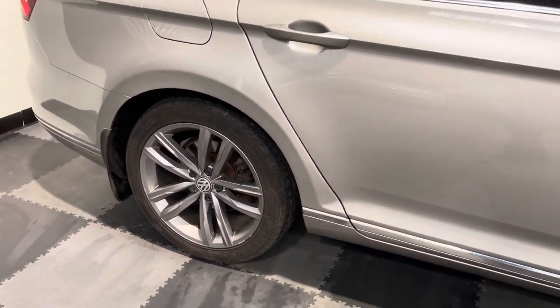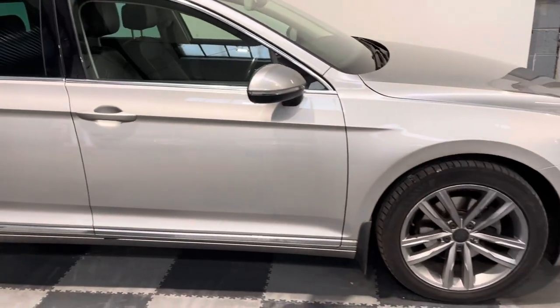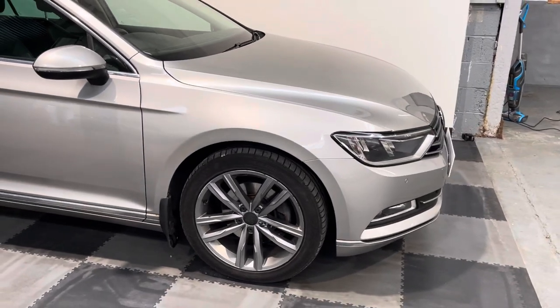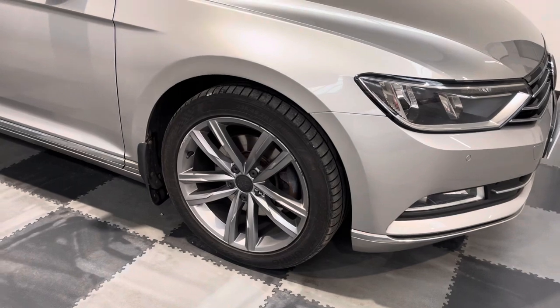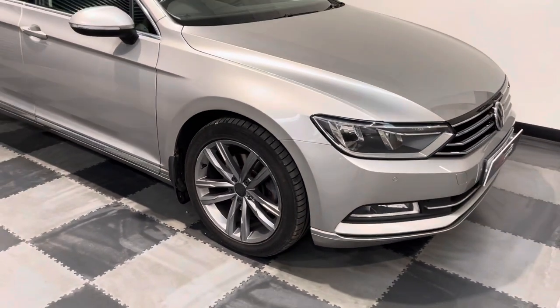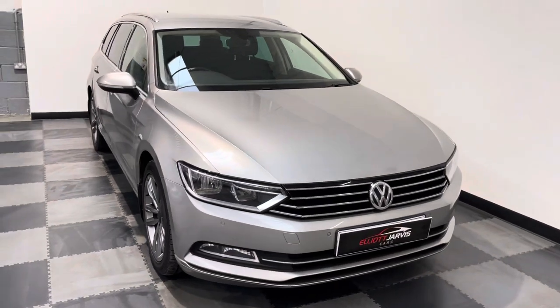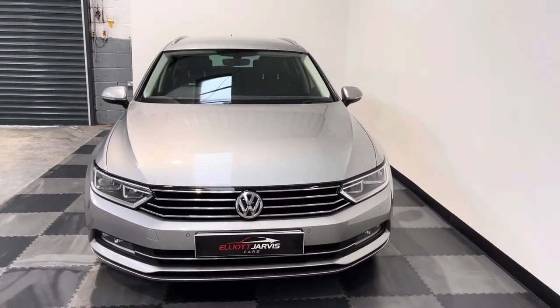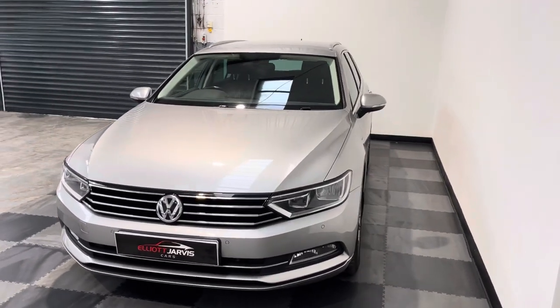GT wheels which are finished in tungsten grey. All four wheels are in pretty good condition. Vehicle's done 103,000 miles, and having worked with this Volkswagen product for all the years that I have, that's genuinely only just running in for this engine. It's got some light curbing to the wheels, front and rear parking sensors, three zone climate aircon, so it allows you to set the temperature different for driver, passenger, and the rear passengers in the back.